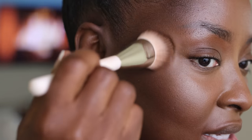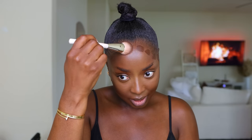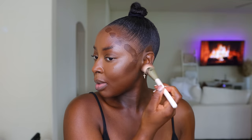And I'm going in fast stippling motions, like press, then flick, press, flick, press, flick. I'm flipping it back into my hairline, okay? Because we're not trying to go forward, we're trying to bring this back and bring it into the hairline. You may find it easier if you're a beginner to use your makeup sponge, but I like to use a brush. I like to interchange, it just depends. We're gonna blend this out, do not be alarmed, all right? And then the same on the other side.